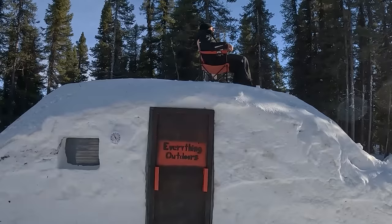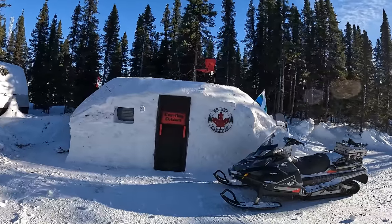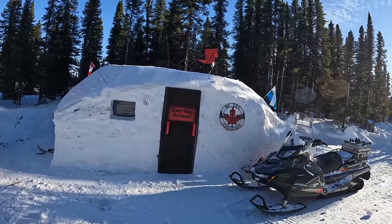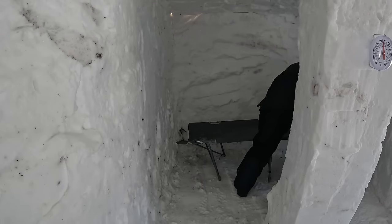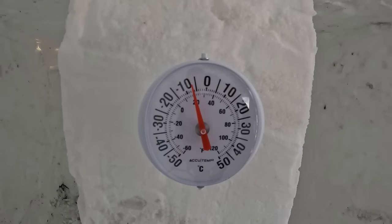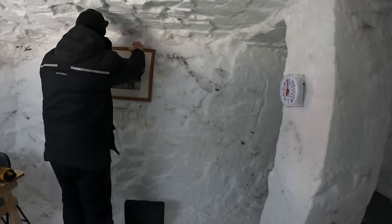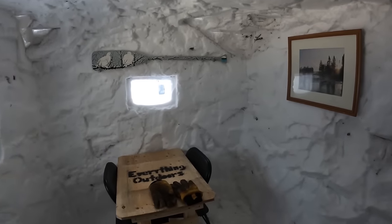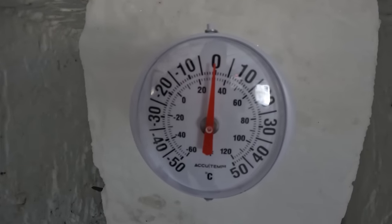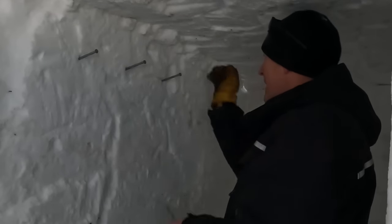And it even has a rooftop deck, so you can sit in your chair and watch the sunset. That looks pretty sharp, I think. What do you think? Starting to look like a home now. And by the time it took me to hang them pictures, it's gone up to 0 degrees already. Man, oh man. She's getting warm right now.